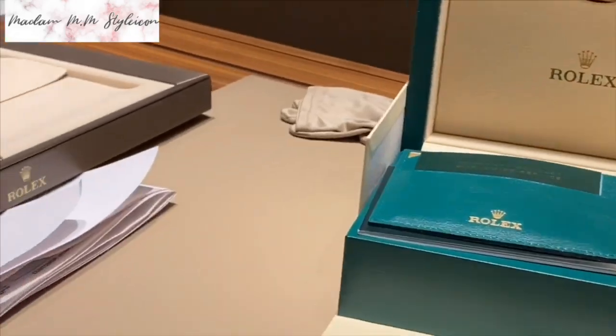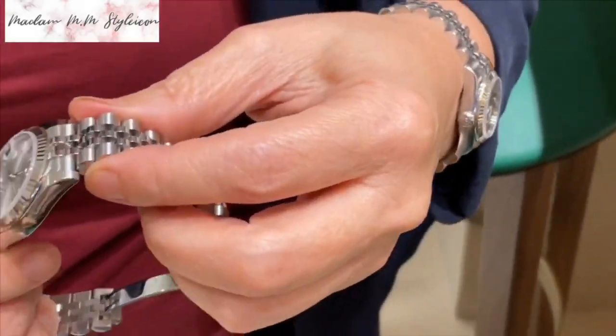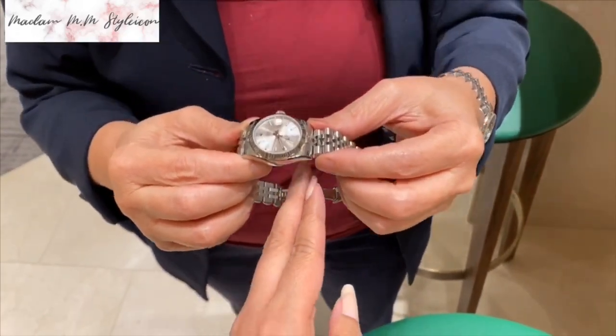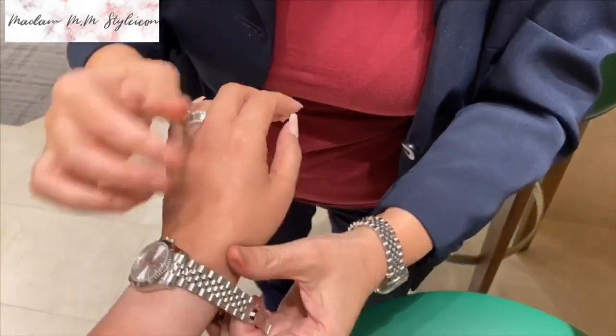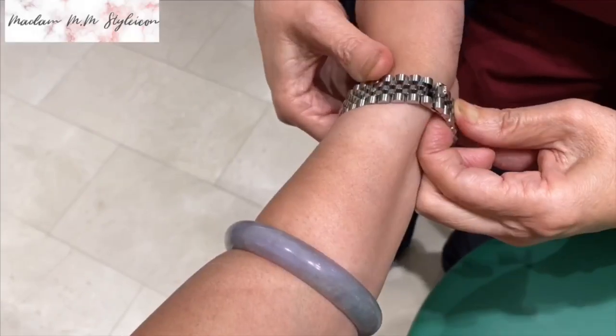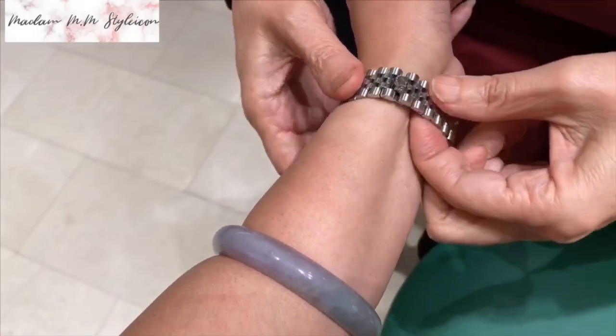Every time I wear it? No, you don't have to. Only if you don't wear it every day. If I don't, I have a winder. Then put it in the winder. If it stops, what do I do? You bring it in.